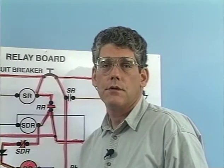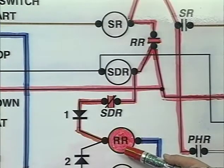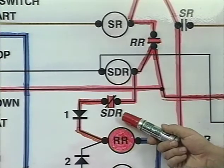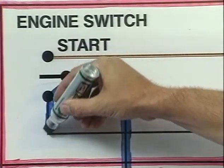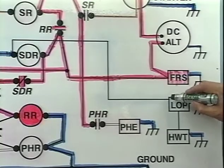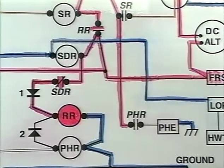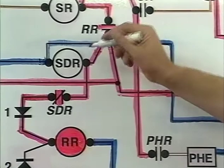Here the diagram shows a unit in the latched run mode. The run relay is energized and its contacts are closed. The shutdown relay has no ground, so it is not energized and its contacts are also closed. If the operator presses the stop button on the control panel, or if one of the fault switches closes, the ground is reconnected to the shutdown relay, and it is energized.